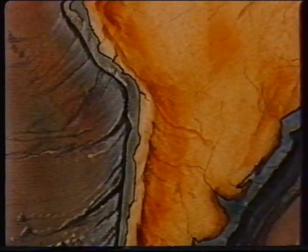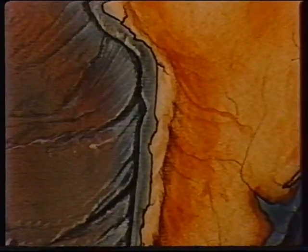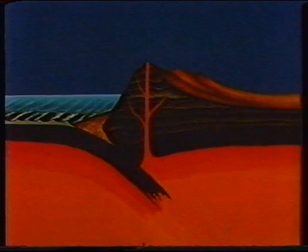Along the western coast of South America, a second kind of plate boundary exists. Here, two plates are colliding. This collision causes one plate to plunge beneath the other, creating a subduction zone.